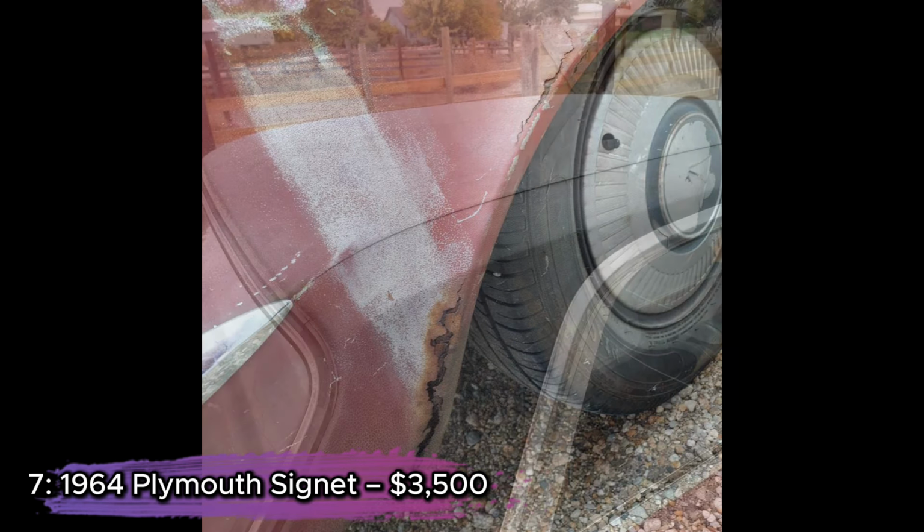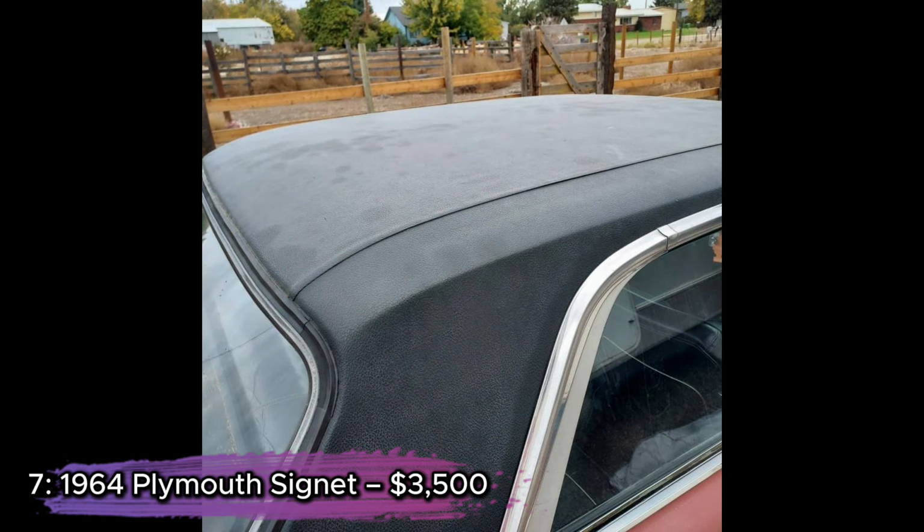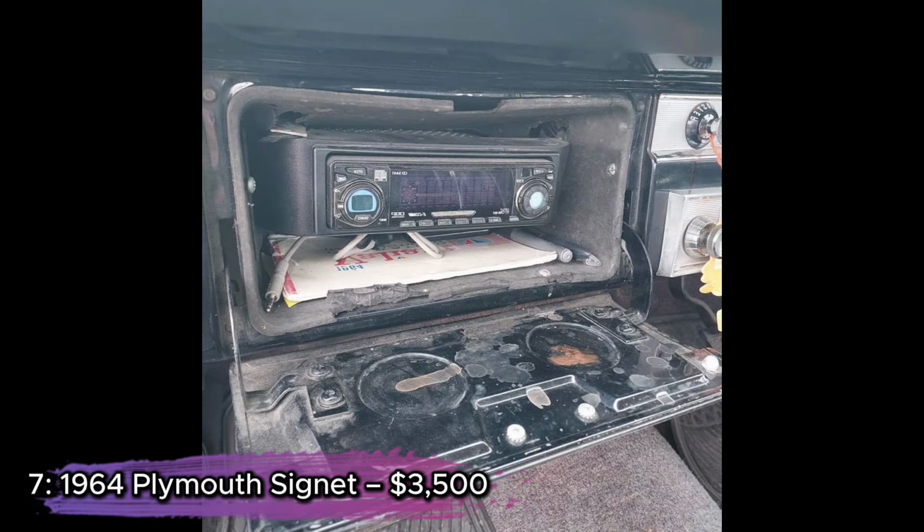The stereo has been modernized with a hidden installation in the glove box, but the original stereo is still in the dash. It's a beautiful cruiser for only $3,500.